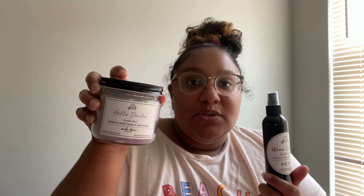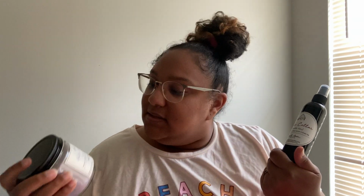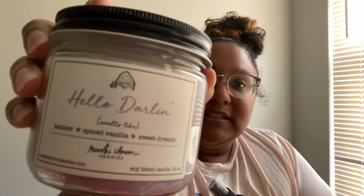A basic bottle with a sticker on it. Again, not a problem. I'm trying to see, is this a sticker? Yes, it is, but it's a square sticker. And, oh, the colors are the same though. This color matches the wax. Hello Darling. Like, it matches the wax. It's light purple. And then this, I'm sure matches the wax if I were to get the candle in this.